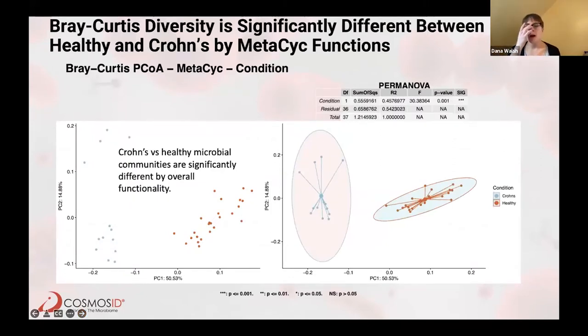However, we can apply essentially our beta diversity metric. So this is clustering your samples again based on how similar the functions are between our groups. And again, here you see in red the healthy, and in blue Crohn's, and they do cluster distinctly from each other. And again, this is significant. So this would tell us that these two groups are significantly different, also based on the functions we found within the data.